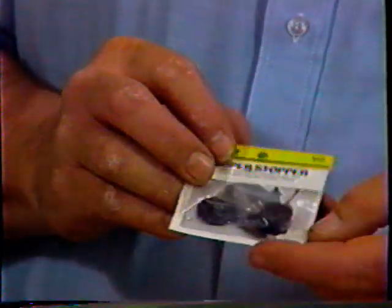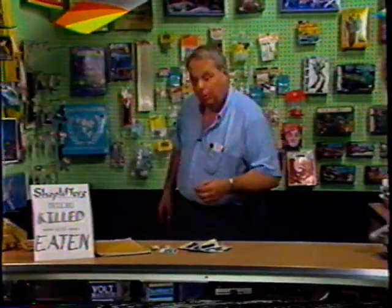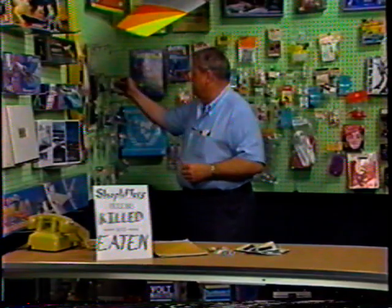They make a super stopper for Sullivan tanks so that it won't dribble down into your fuselage and make a mess.